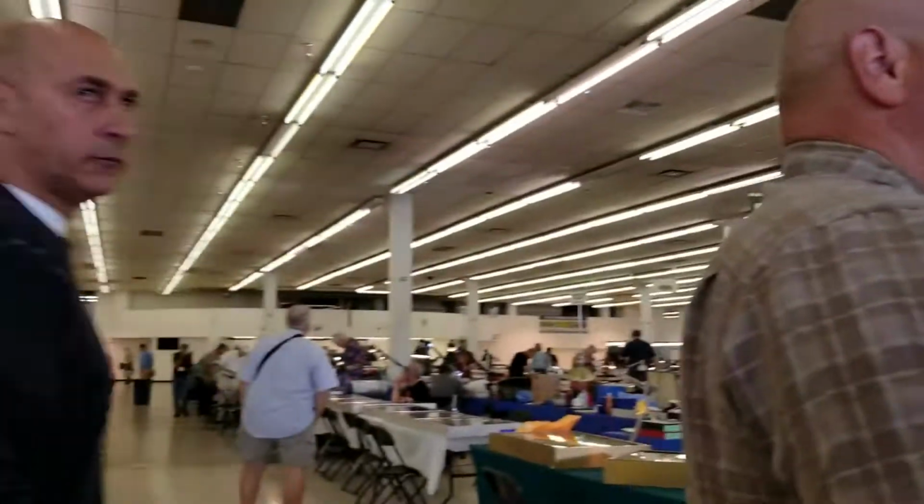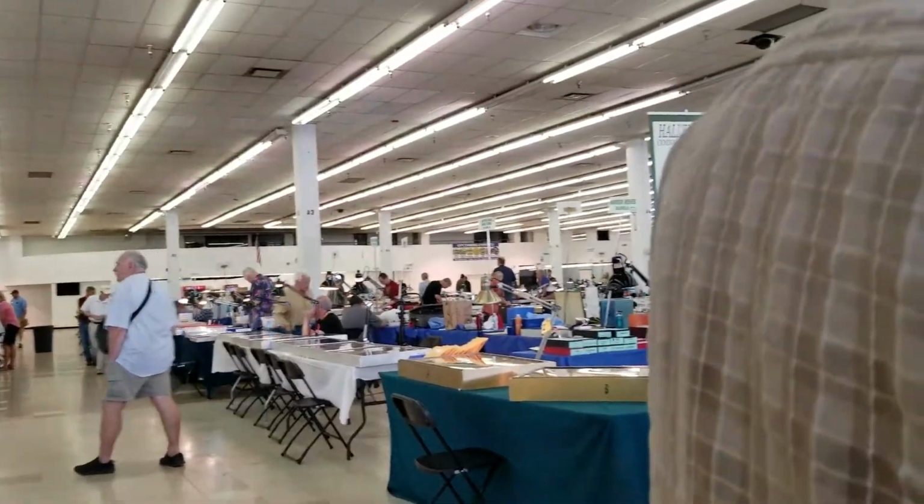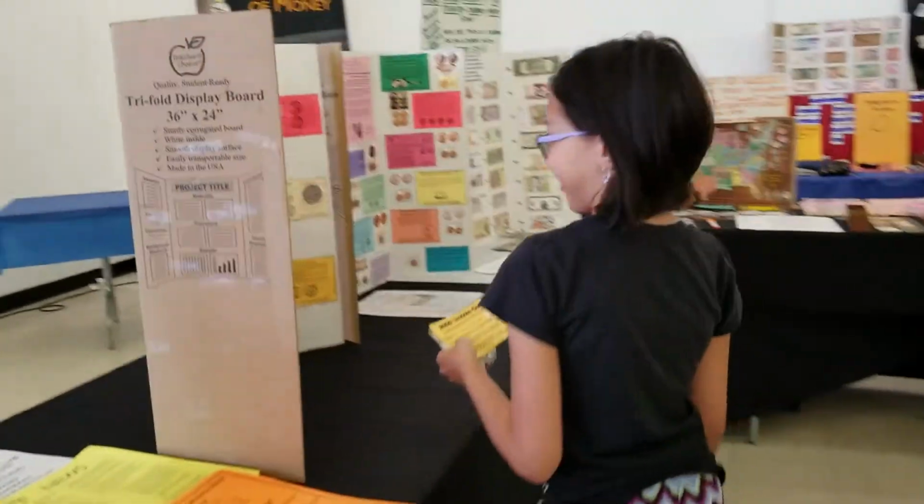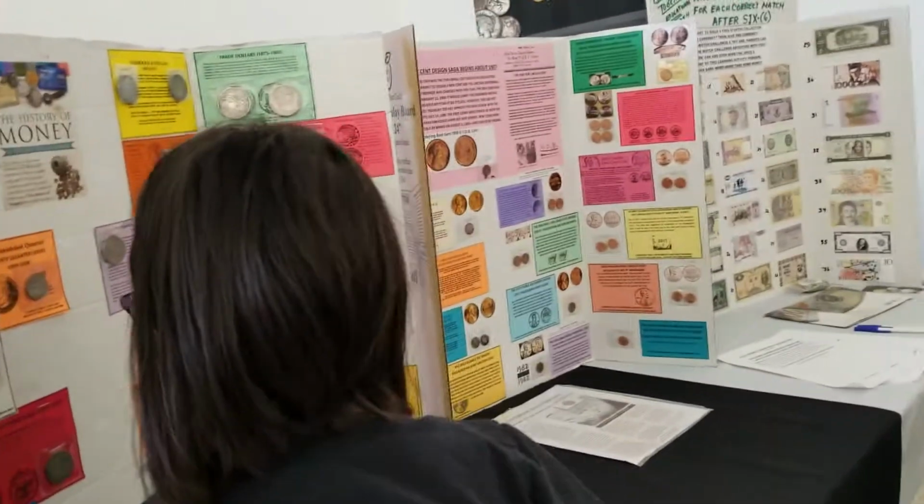Enjoy the coin show. There's also gold panning back in the corner. The Gold Prospectors Club is here. Have a good time. This is our first coin show, so we'll start here. It's where the kids can do it.